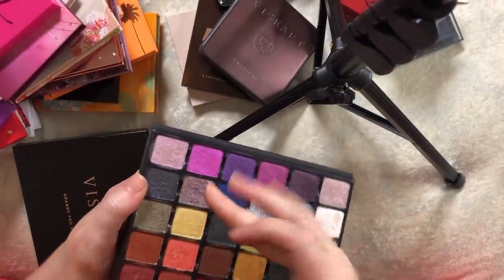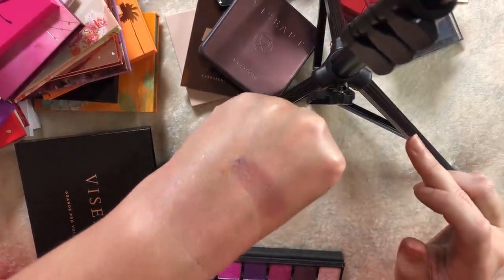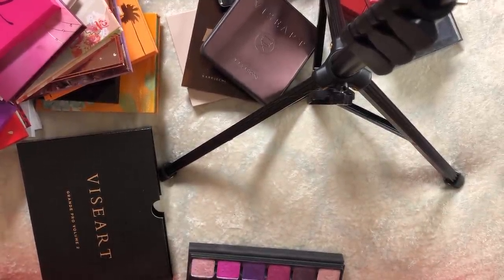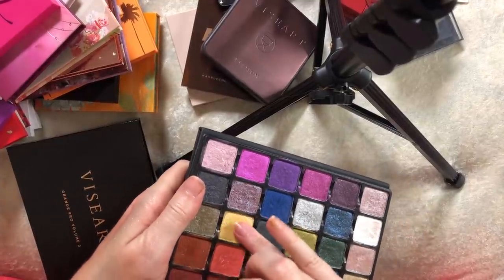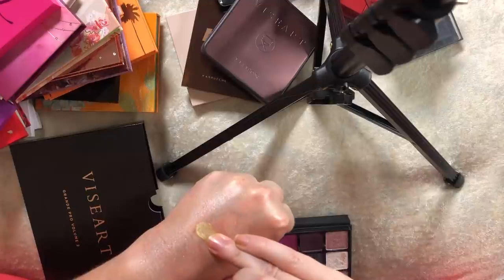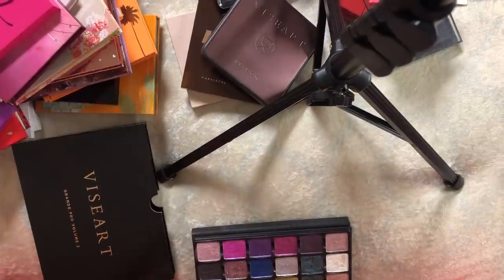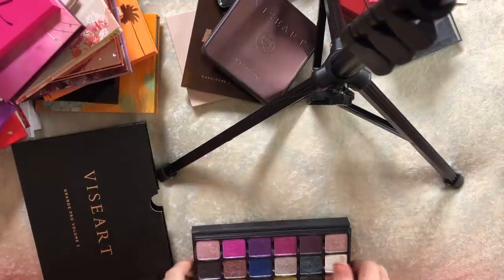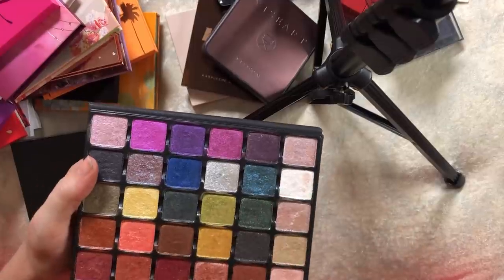Look at this shade. I guess you can tell that I like slightly duochrome, purpley pinky shades, because I tend to always go for those. Or I like the orangey ones. But even this one, which is like a yellow, but it has a blue duochrome to it. I don't know if you can see that, but it's so beautiful. I have made really cool looks with this palette, and I've really enjoyed it. And these shades here are quite beautiful too. Actually, they're all quite beautiful.